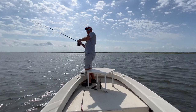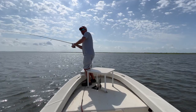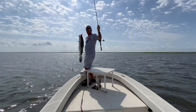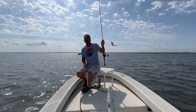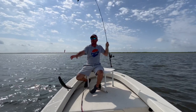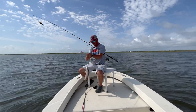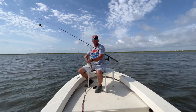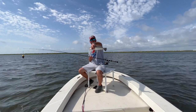There he is. Good fish. I don't know what's really going on here holding the fish. I can see a little bit of grass line up on these rocks, but most of the bites are coming way off the rocks as I get closer to the boat.